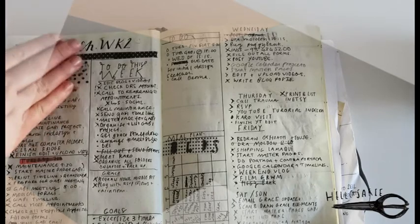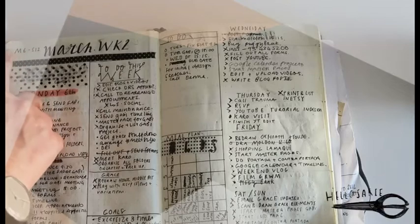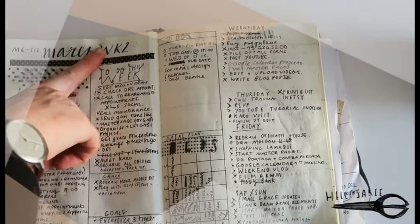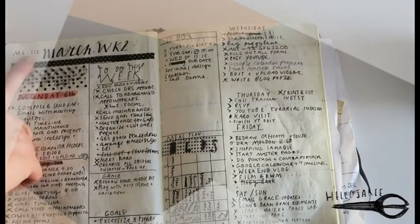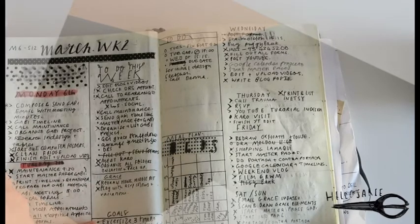So I put the days down here. I use washi tape, I like this. I kept the same lettering here. I like this lettering, it's nice and simple and easy to read. Then I put week 2, I put the Monday the 6th to Sunday the 12th. See, it's useful to have. I've got goals here.